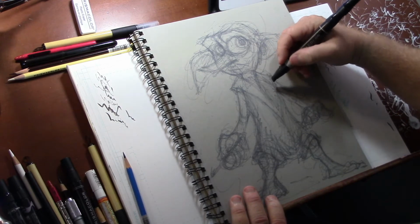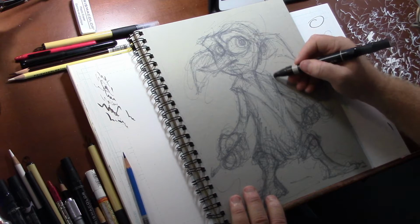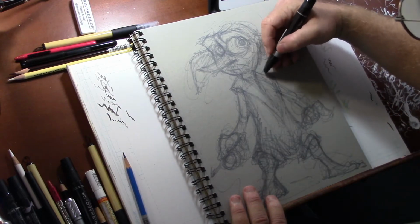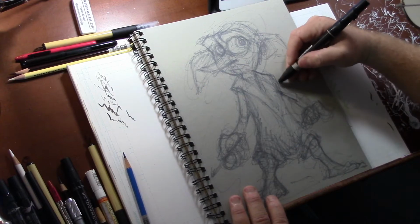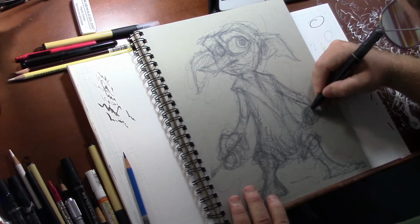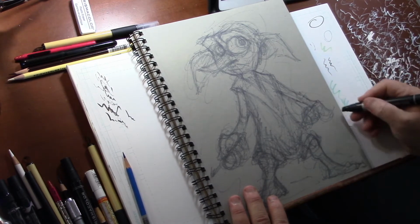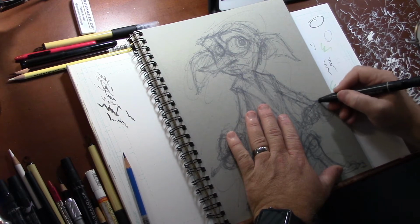Okay, I'm going to come back. I need a little bit of darker marker because I'm starting to make a mess here. Okay. Yeah, I've messed this up quite a bit. So we're going to come here.